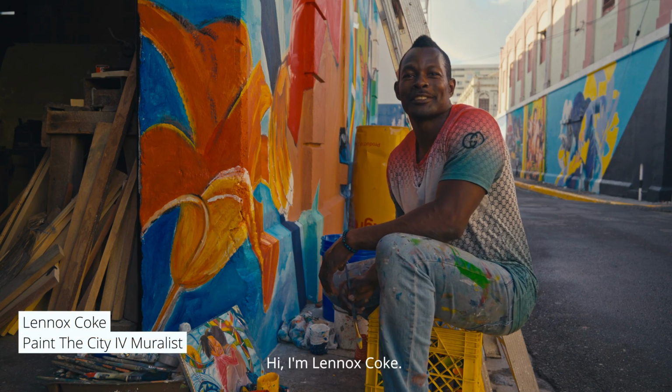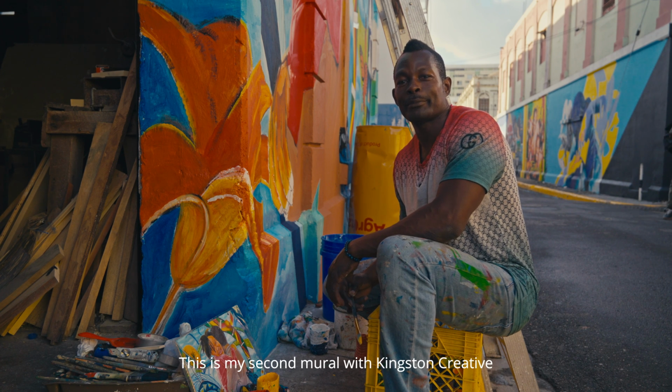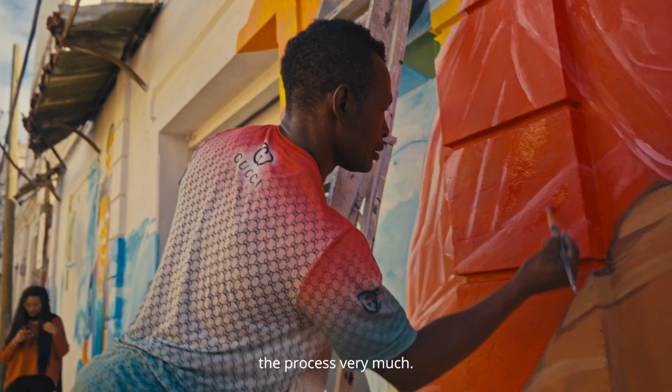one love. Hi, I'm Lennox Cook. I'm a Jamaican visual artist. This is my second mural with Kingston Creative, and I enjoy the process very much.